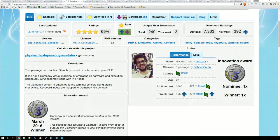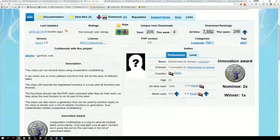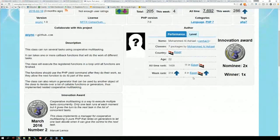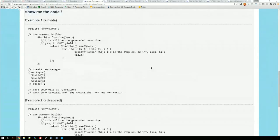We have many other packages. For some reason, we seem to be stuck on the topics here. Again, the next package I wanted to mention is Axing, which was developed by Mohammed Al-Ashal from Egypt. Basically, it can run multiple tasks using so-called cooperative multitasking. It's when the callback function that you provide as a task uses a yield operator to pause some work and let other functions do some work and then return back to it. This way you emulate cooperative multitasking, and this class uses yield, so all callback functions must have it. That way you can execute all the long-term tasks in parallel.